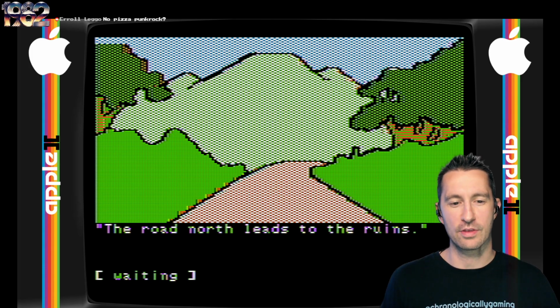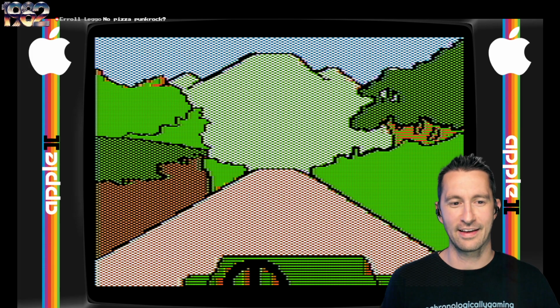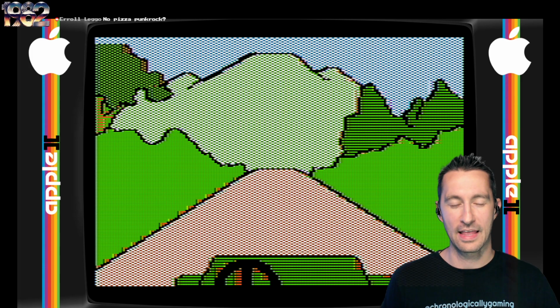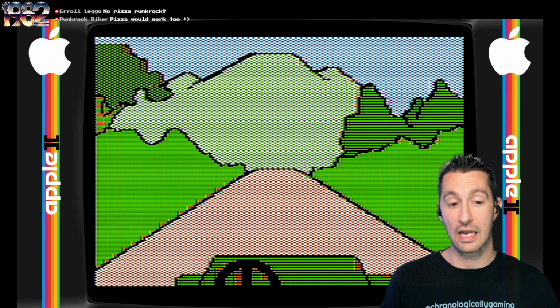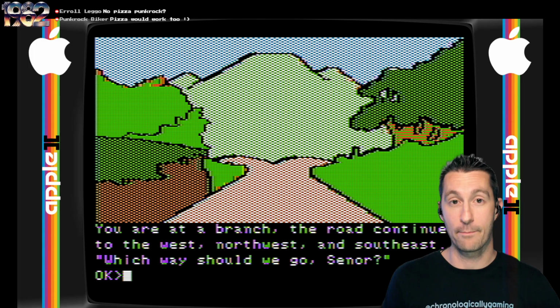The road north leads to the ruins, and these graphics are really, really nice. And are we going to drive? Wow, they're going to give us the slideshow to get there. We've already seen some animation like this with the adventure games that Sierra has done, just a little bit, but then we had some really good animation still on the Apple II. So the Apple II has been the computer for the really amazing, different graphic adventure games.